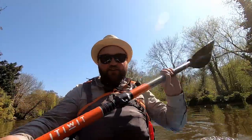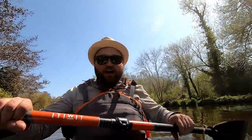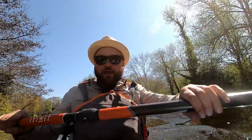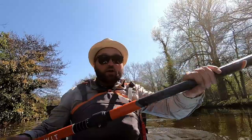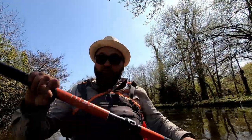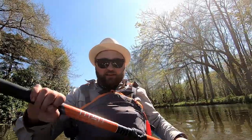The Wey and Godalming navigations are the perfect marriage of canal and river. They really do have the vibe of both in equal measure. Not quite one, not quite the other, if you know what I mean. Great for paddling. I think it's going to be beautiful in the summer. At the moment, it's still a bit chilly. The trees aren't in their summer coats yet.